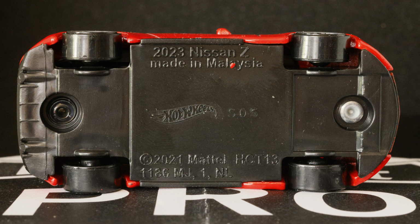The car looks good. If there's one position where Hot Wheels really messed up the car, it's the base of the car. They basically did nothing with the base other than put a little bit of the diffuser on there, and that's it. It's got the standard 2023 Nissan Z, made in Malaysia. It's got the date code on there, copyright, and the SKU. Other than that, nothing.